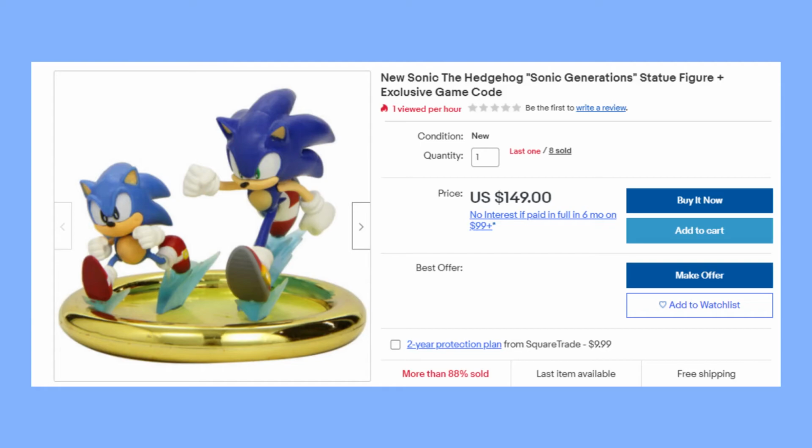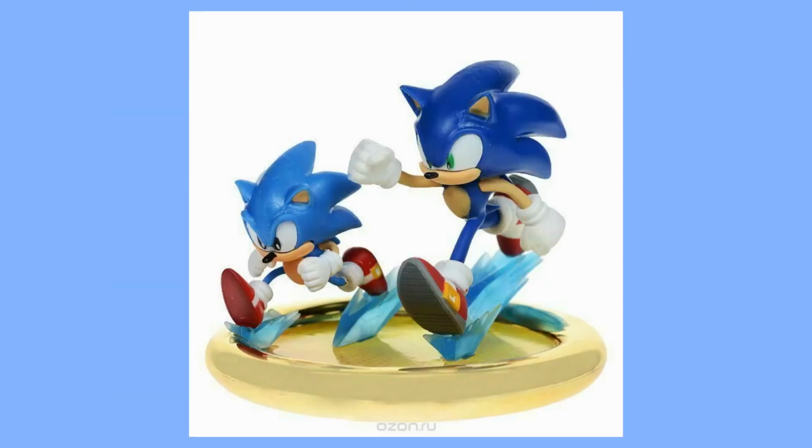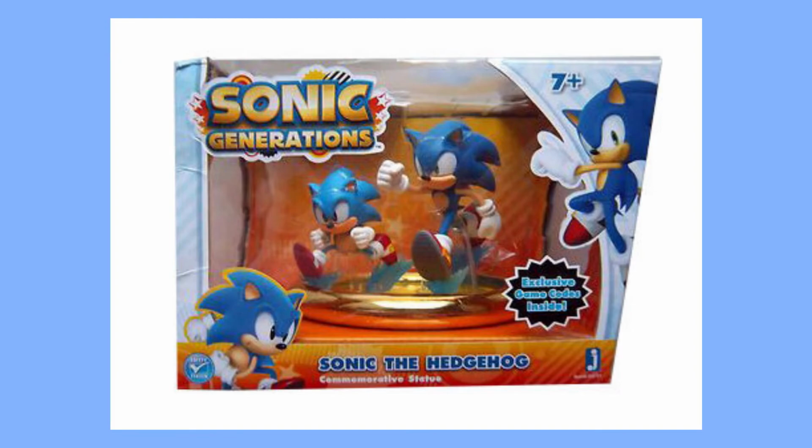Now, if you're not very familiar with this product, you're probably thinking right now, why is this so shocking to you that it's possibly going for this much? Well, yeah, it is a cool looking Sonic Generations statue. You don't really see anything wrong with it from these images I'm showing you right now. Well, the reason for that is because this is probably one of the worst, if not the worst, collectible Sonic statues I've ever seen. And it just might be the worst piece of Sonic merchandise I currently own.